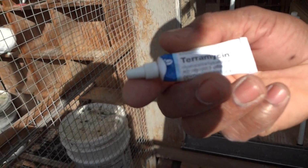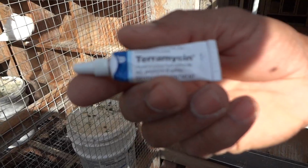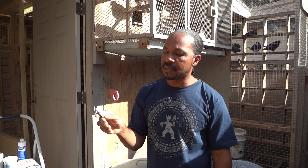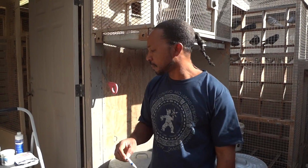terramycin ointment. What that is, you get what they call a one-eye cold, and it looks like the bird's eye continues to water. One eye will be dry, the other eye looks like it's watering continuously. You want to put it in both eyes, and you do it for about 3 to 5 days, and it usually clears up pretty quickly. But tetracycline, very, very good for eye colds.